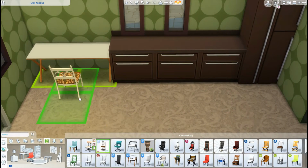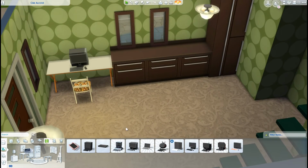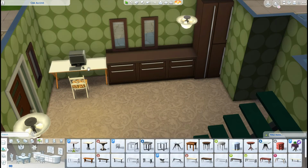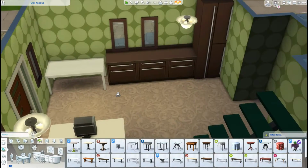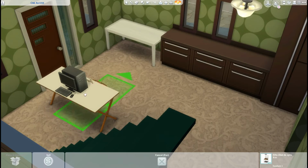So I ended up changing it because they have to have a place to eat. So they eat and go on their computer at the same table. But I think I'm about to change that. I think. Did I use that CC chair? I think I might have. So that chair is CC. Pretty sure it was from Around the Sims. I think it was. I'm pretty sure it was. If not, you can just add a chair there yourself, whatever chair you decide.